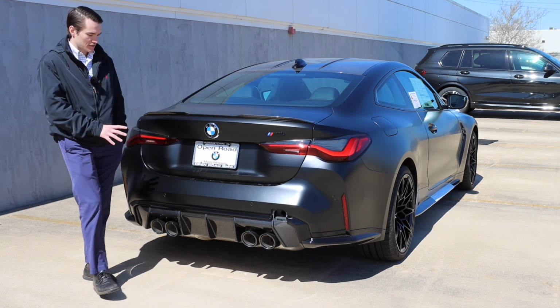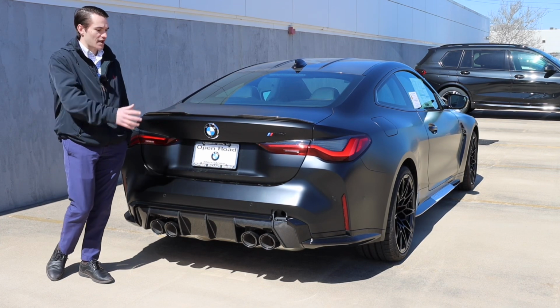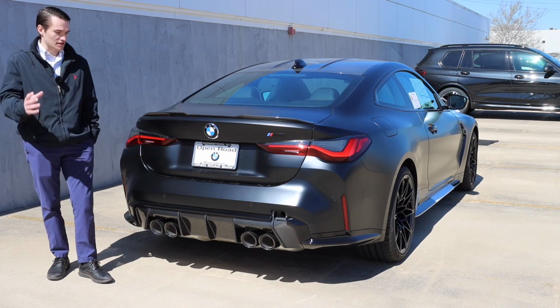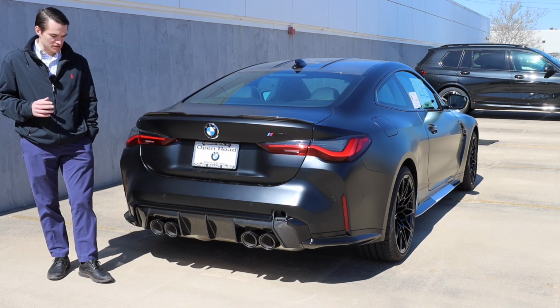You also have the matte black paint. Obviously, that's all over the car, but I think it looks especially nice in the back with the lines of the rear bumper and the rear deck lid. I think frozen black sort of accentuates the car's lines and looks best from the rear angle here. So that'll do it for the exterior styling.